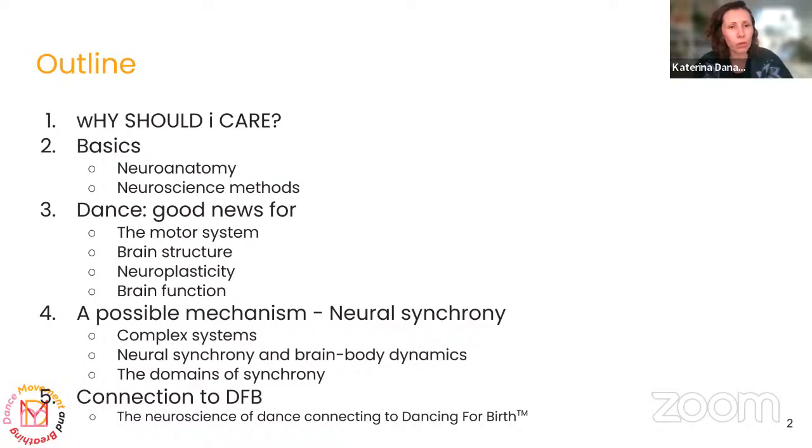So why is dance good for your brain? It's good news for the motor system, for brain structure, for neuroplasticity, and for brain function. And we're going to dive into these topics a little bit more. And then I will present more of a hypothesis and theory that says why these benefits of dance are found in the brain. And it's an attempt to explain these effects with the mechanism of synchrony on the level of neural oscillations, so the brain waves, and other rhythms of the body connected to neural oscillations. And for the last, I also have one slide connecting these insights that we will have today, this knowledge, to the practices of dancing for birth. So I saved the best for last.